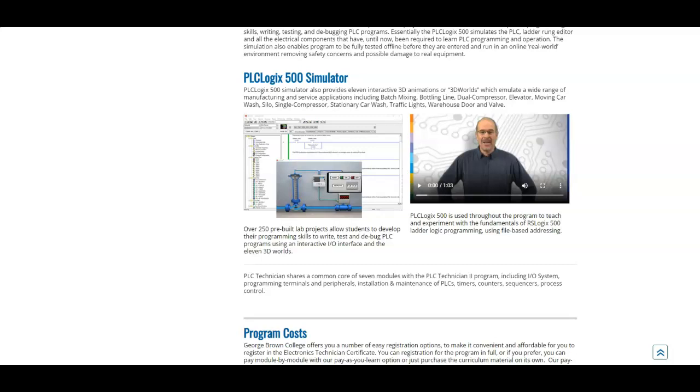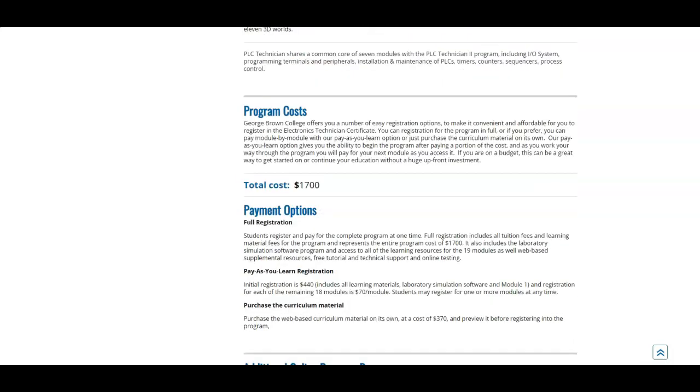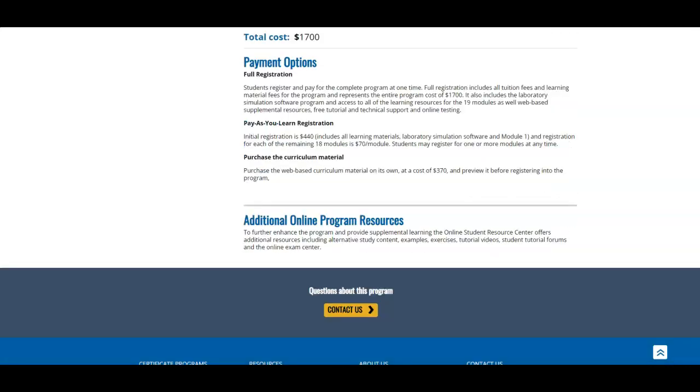It will emulate a wide range of manufacturing processes: batching, mixing, bottling line, dual compressor, elevator, moving car, wash, etc. All right, so it goes through a whole bunch of stuff. It clearly tells you what the cost is, $1,700. We're going to talk about that, right? So initial registration is $400. It has a whole bunch of different training modules that you'll go through, right? Additional online training resources.